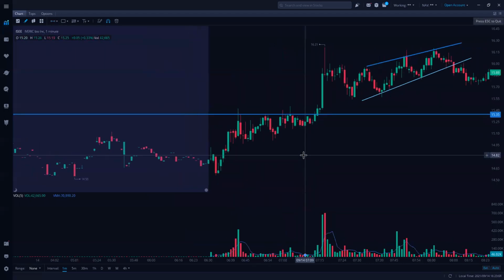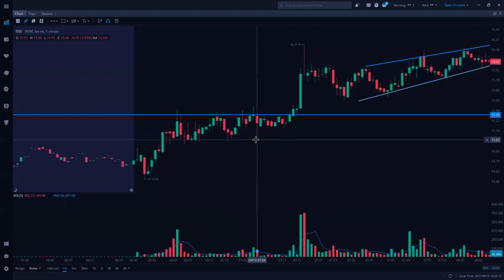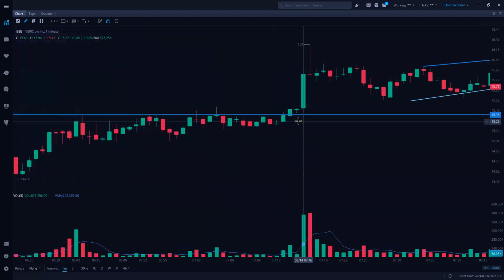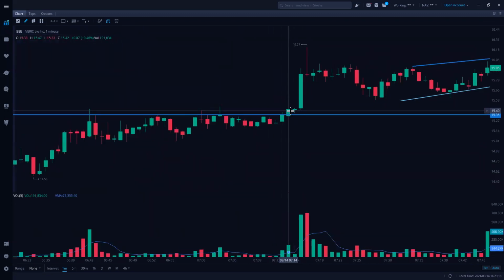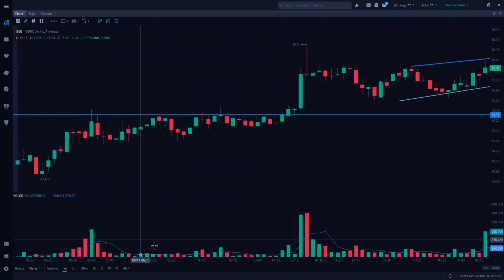That's what resistance is. And once it did break it, what you want to wait for when you have a resistance line like this is a full candle close above the resistance line. Like this candle right here, where it closed above the line, that's your confirmation. A full candle close above and good volume. You can see at the bottom of my screen, this is where the volume is. You can see how dried up the volume is. But right when it closed above the line, look at that. Look at that big volume flag.